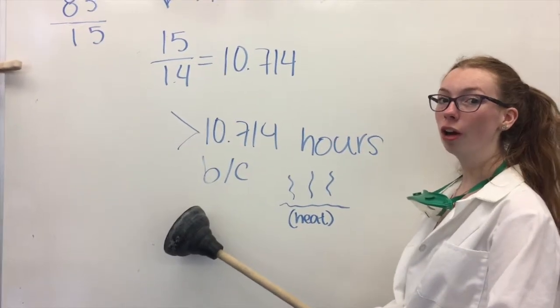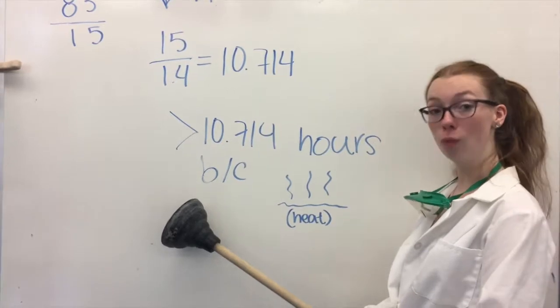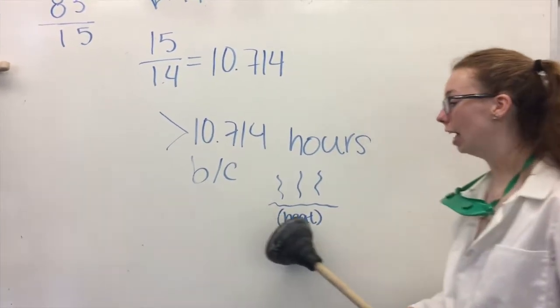But we know that it will be a little more because the heat in the hot tub slowed it down. There you go.